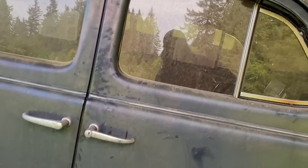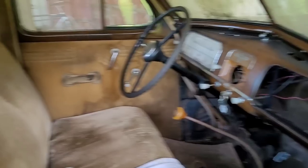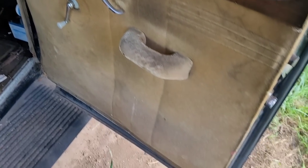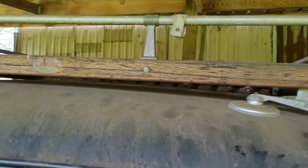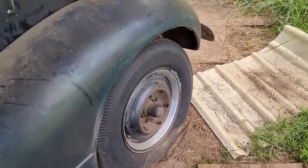Let's check out the inside of this thing, too. It's just super, super original. One little dink over there in the top of the seat. Door panels are in fantastic shape. The whole car is just an absolute dream. To me, this rack really makes it too. It is super cool. Got Coker tires on it.